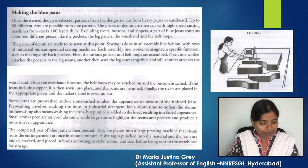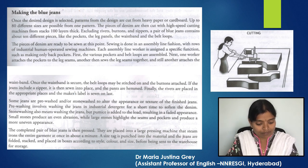The completed pair of blue jeans is then pressed. They are placed into a large pressing machine that steam irons the entire garment at once in about a minute. A size tag is punched into the material and the jeans are folded, stacked and placed in boxes according to style, color and size before being sent to the warehouse for storage.